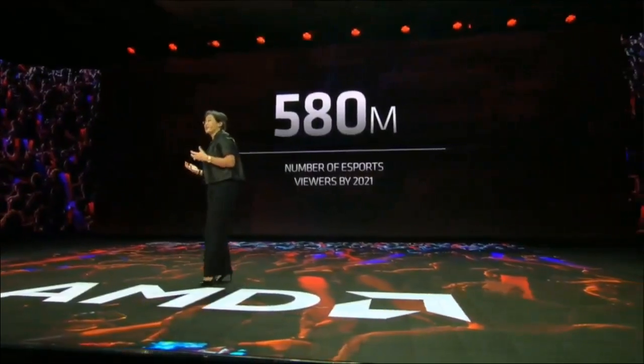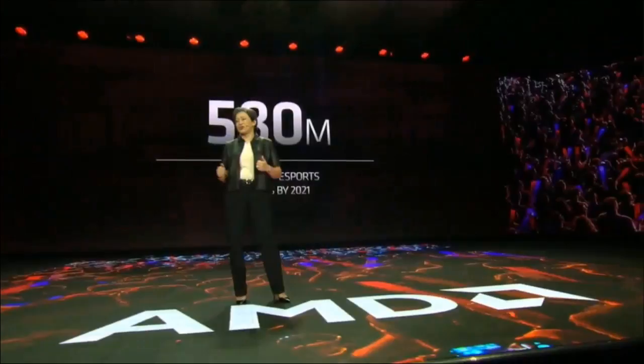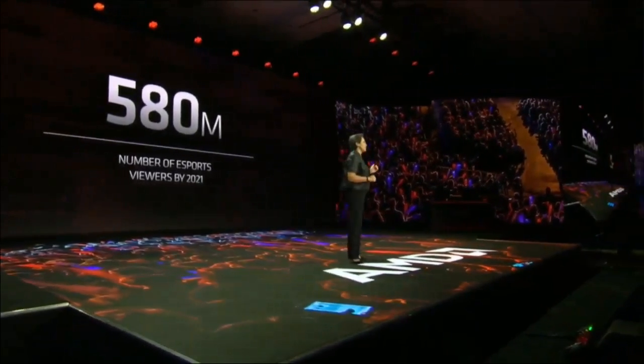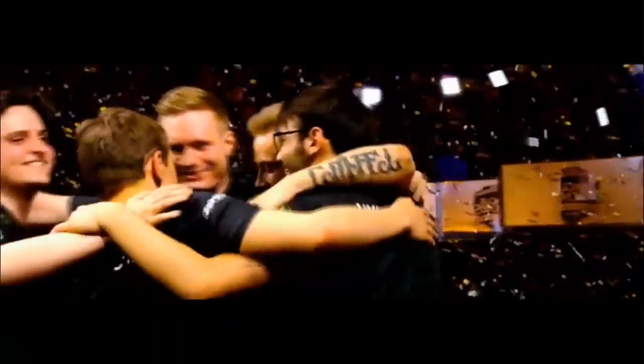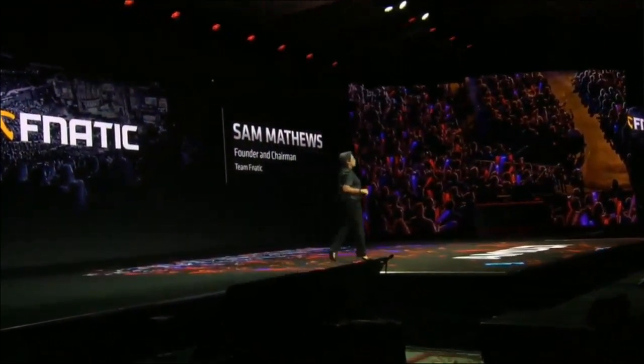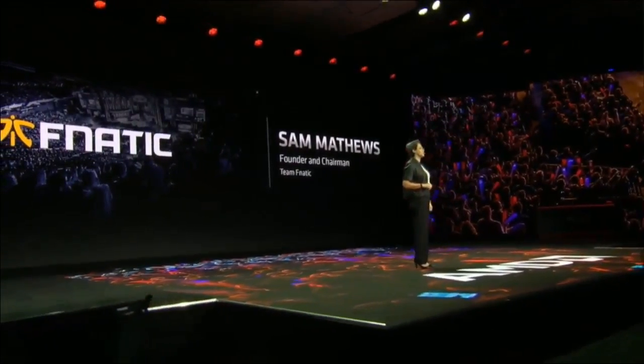And from our own experience, I can tell you the top 5 games played on high-end AMD GPUs are all esports titles. One of the leading teams fueling this popularity is Fnatic. And for those of you who maybe aren't familiar with Fnatic or haven't seen an event, let's take a quick look at what it's all about. So to talk a little bit more about esports, I'd like to welcome Fnatic co-founder Sam Matthews to the stage.